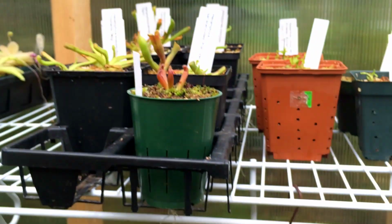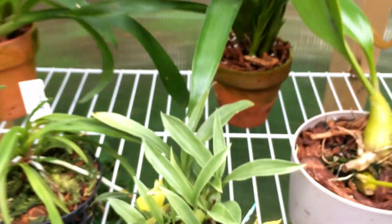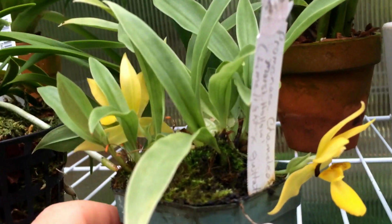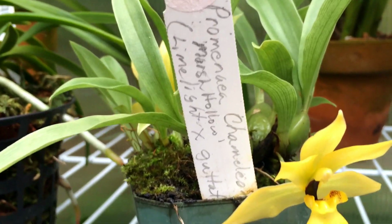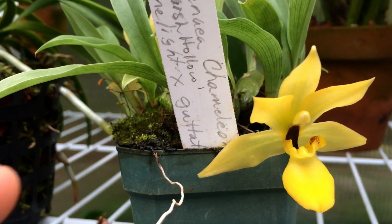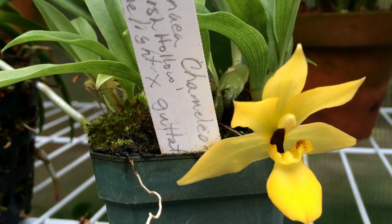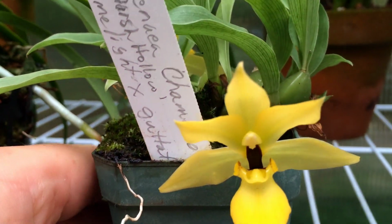And go down, go down, go down. Don't move you too fast. This guy here is a cute little plant. Promenia. I have a few of them. The other one's not in bloom, it's in bud, but it's not in bloom yet. So I'll show it to you next time probably. This one's called the Chameleon. It's a hybrid, but it's yellow and it has a dark purple, almost black spot in the middle.